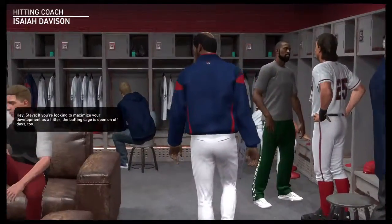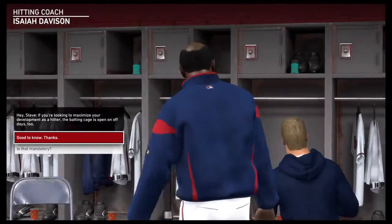A Double-A hitting coach touches base with a new arrival to the team.